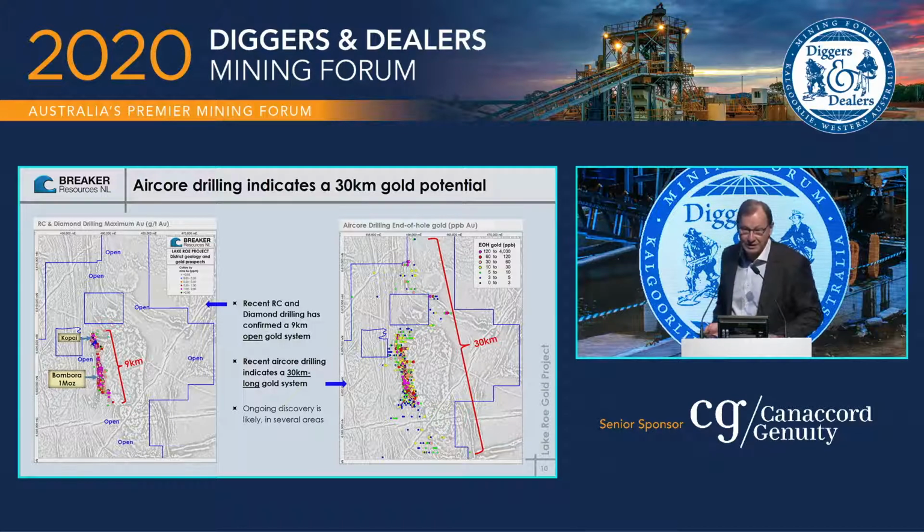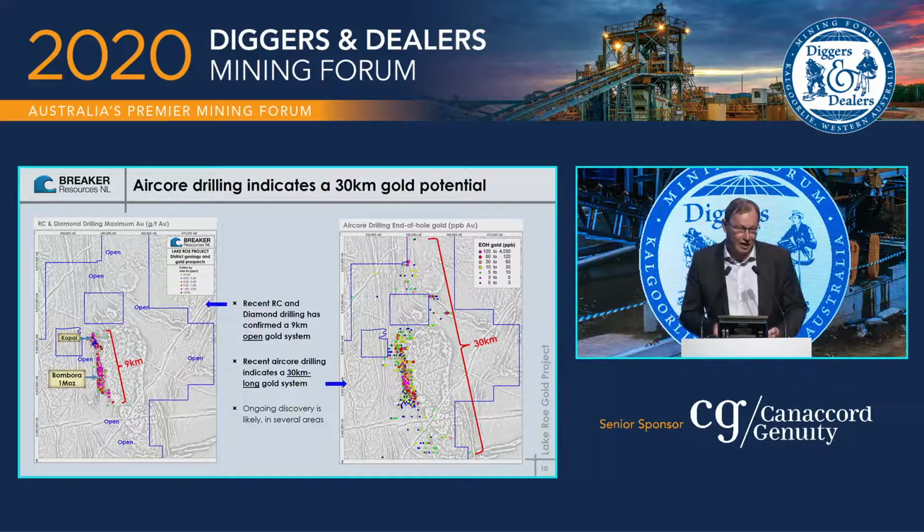So we're expecting long-term ongoing discovery. We've got a combination between the Australian situation where we've developed an early production scenario. Now we're laying the American viewpoint: make it grow, de-risk it, and let the shareholders have some fun.